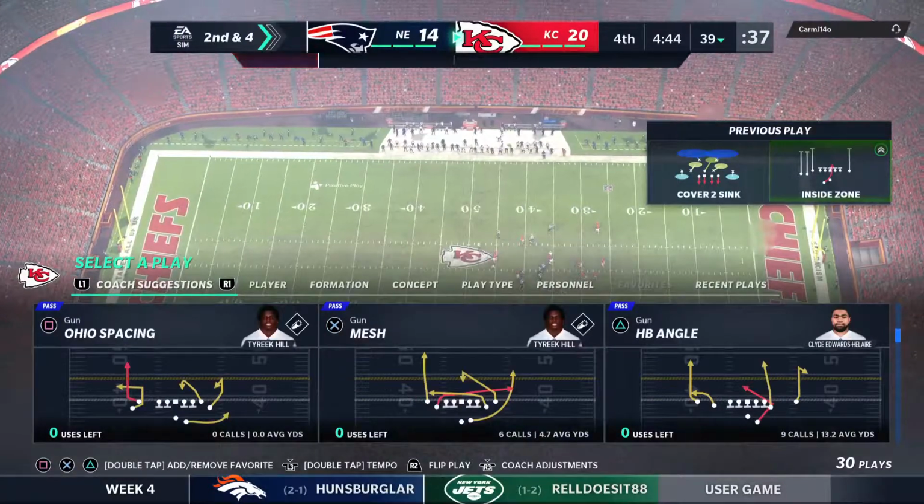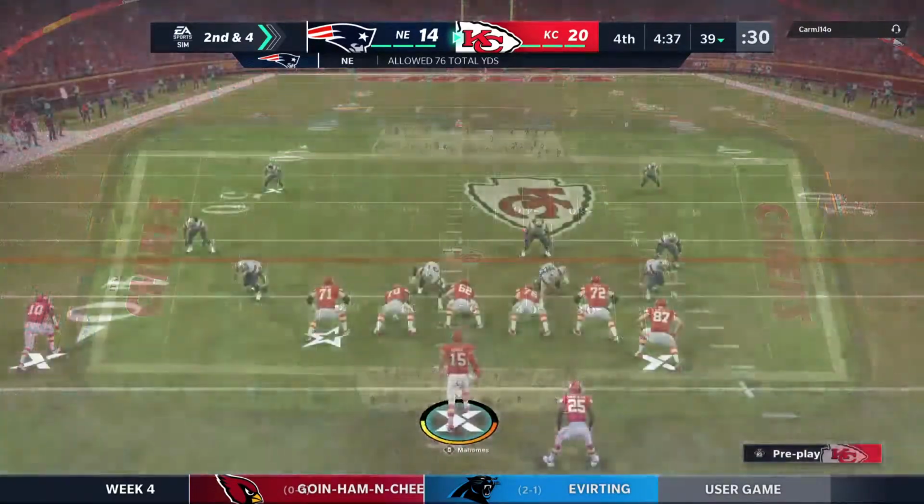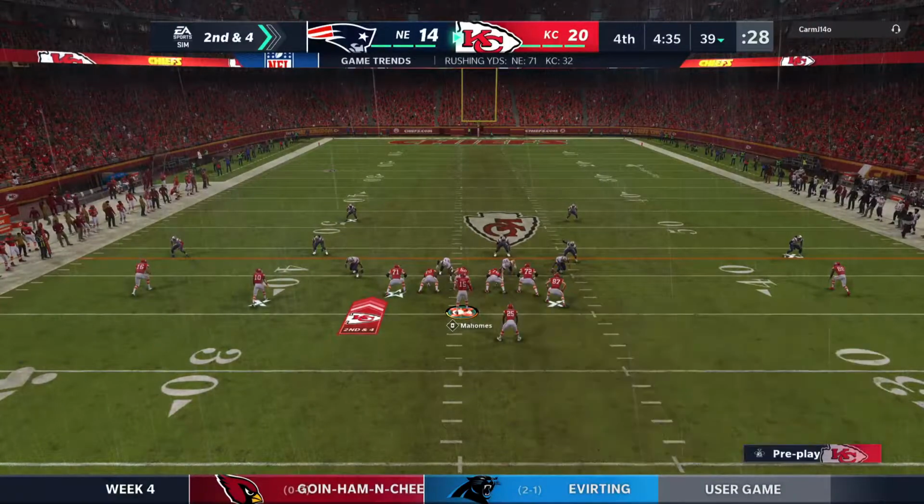I keep pressing the wrong button, man, and just missing. This is kind of the key here.